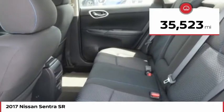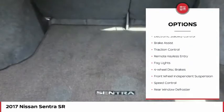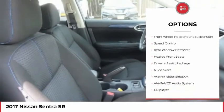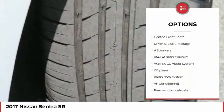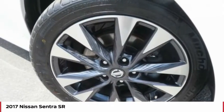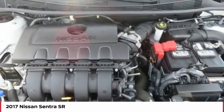Here are some of this vehicle's great options: electronic stability control, brake assist, traction control, remote keyless entry, fog lights, four-wheel disc brakes, front-wheel independent suspension, speed control, rear window defroster, heated front seats.